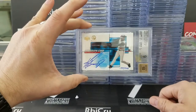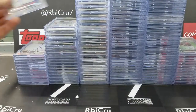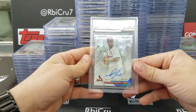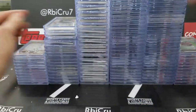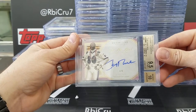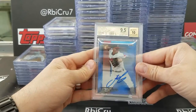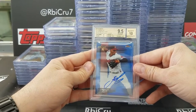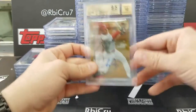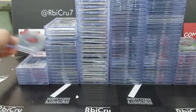E-Card Evolve of Ken Griffey Jr., 9.5, 9, 8.5, 9, 10 auto. Alex Reyes, Bowman's Best, 25 Atomic, 9.5, 10, three 9.5s, and a 10. Jerry Rice, Definitive 4 of 5 Pro Bowl, very nice, 9, 9.5, 9.5, 10. Francisco Lindor, Finest Auto, 25 of 150, two 9.5s, and 9, and a 10. Steven Piscotty, 28 of 50 Gold, 10, and three 9.5s, very nice.